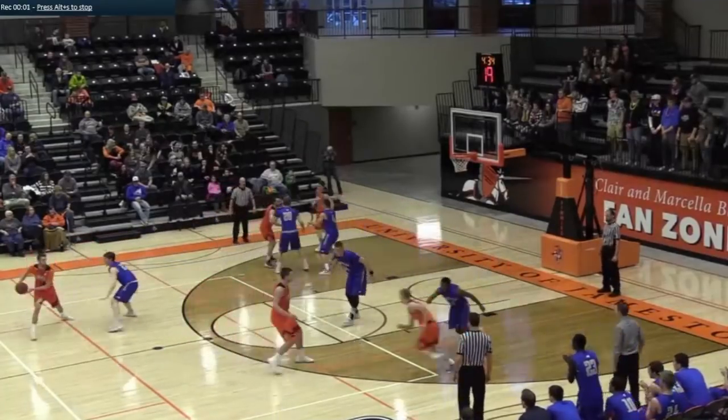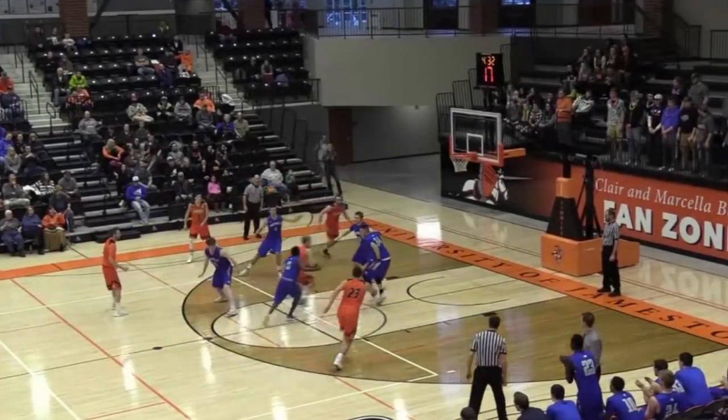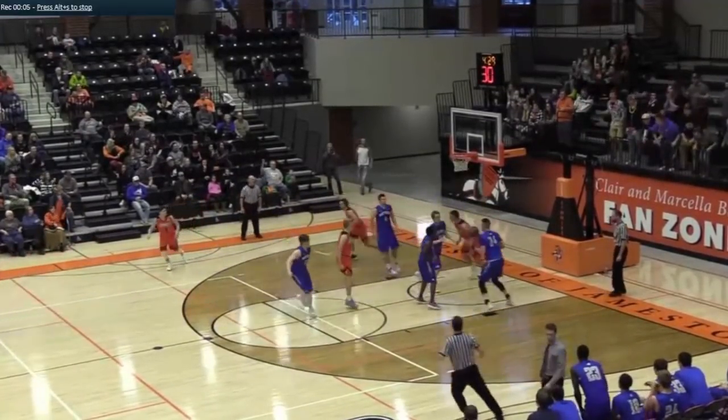Holding above the top of the key. Gets it to Sam Johnson. Overweiser coming off a screen. He attacks the middle. Drops for late. Oh, slams it.